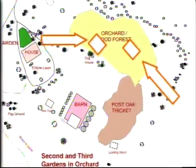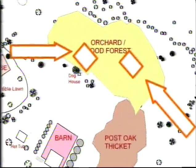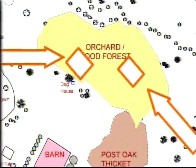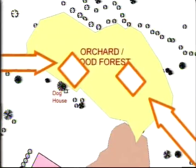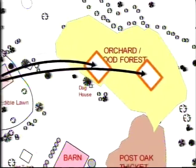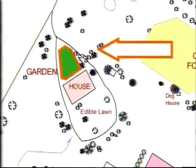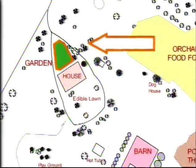Our next 2 garden sites were in the orchard area on the northeast slope, which was better in terms of the coolness and moisture. And the main lessons that we learned again were that Bermuda grass is a formidable challenge, and even a short walk of 150 to 250 feet was too far away. The garden has to be right by the house if it's going to be tended well. It's why they're often called kitchen gardens.